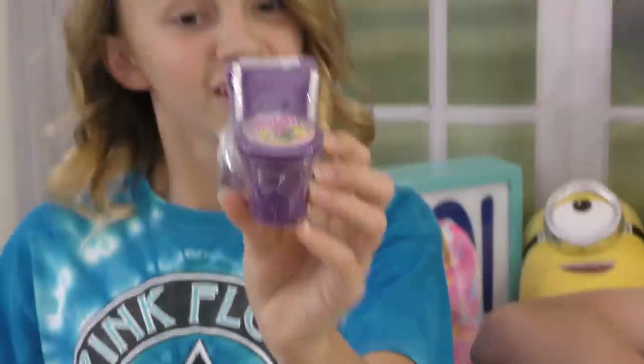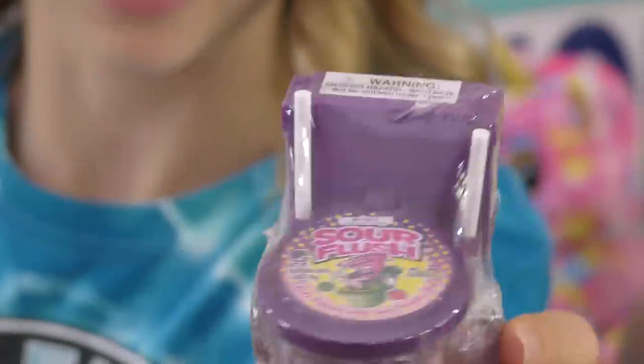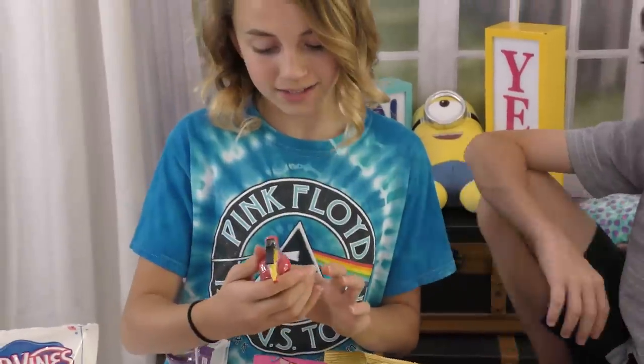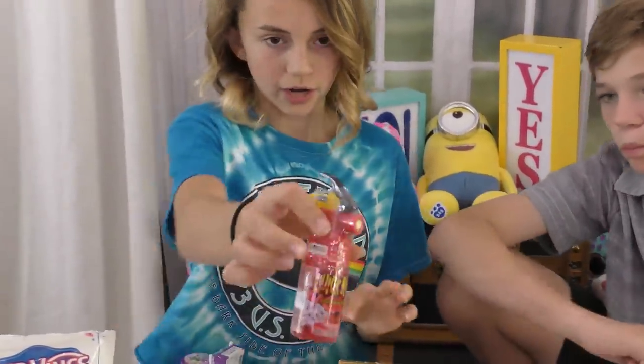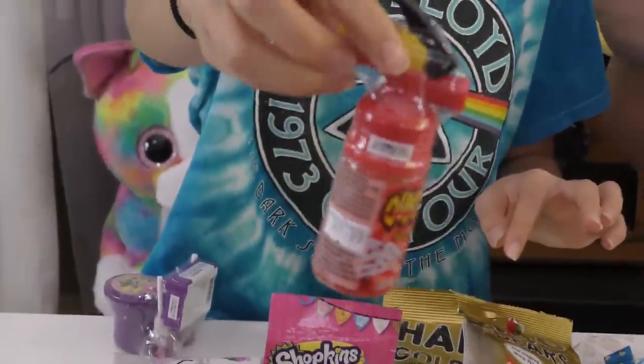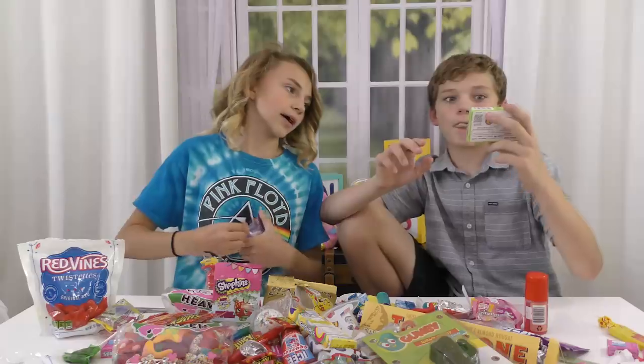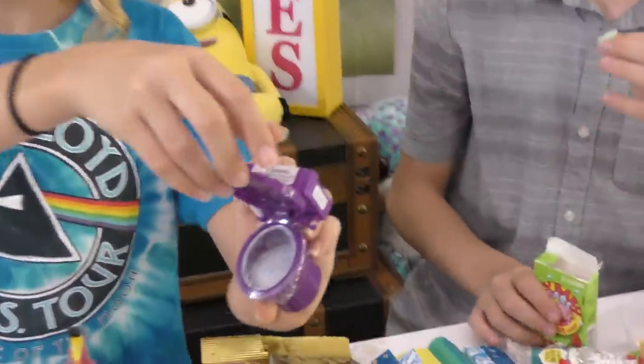Sour flush, where we've got little plunger lollipops and a toilet. So I'm assuming there's like sour dust in there. Quick blast sour candy spray, cherry splash. I'm gonna try the toilet one because I think it's funnier. Cry baby tears. Okay, this is what the powder looks like.